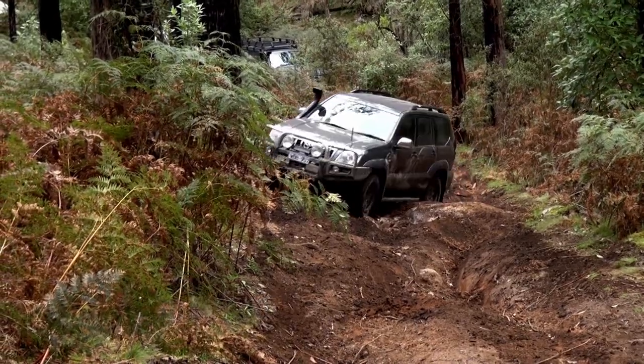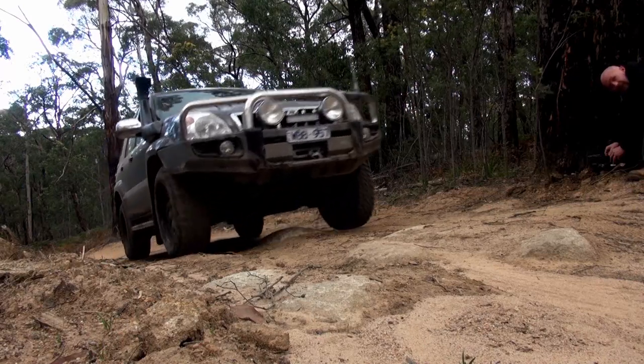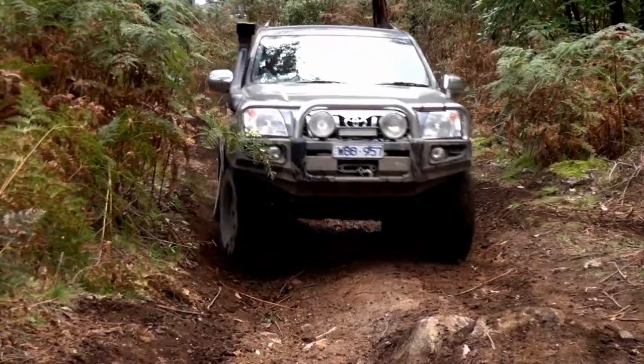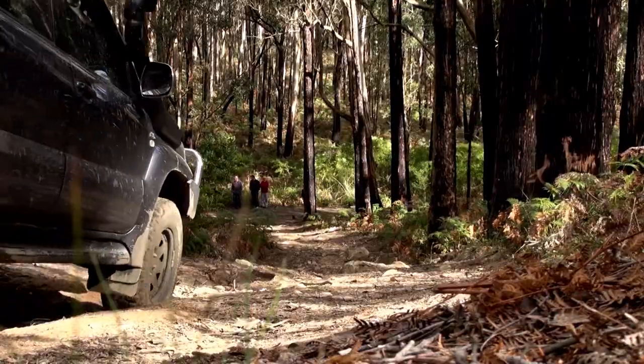G'day, my name's Paul. This is my 07 Toyota Prado. It's got a 2-inch lift, 3-inch exhaust, mud tyres on it, it's got a computer chip. It's got the Hayman Reese heavy duty tow bar. Goes well, goes long distances, good on fuel. Love to put front and rear diff locks on it. And really, that's about it for now.